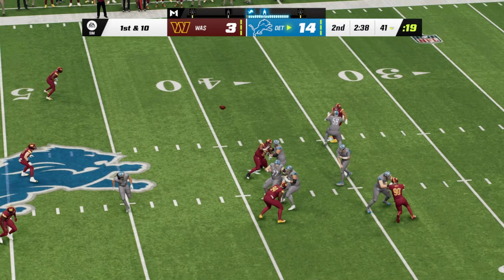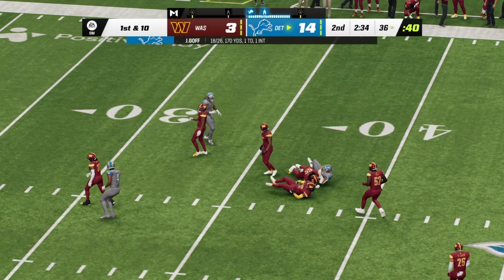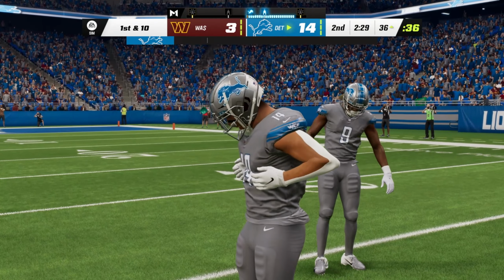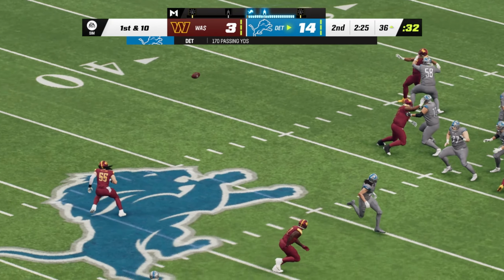On first and 10, Goff. And that'll be caught. It's St. Brown. And they'll get this well past midfield before being stopped just before the 35. 23 yards, the final tally.